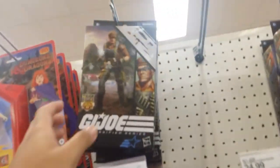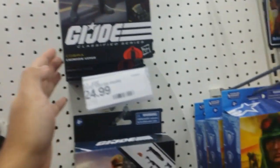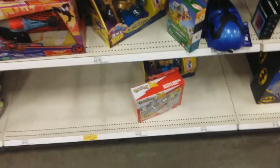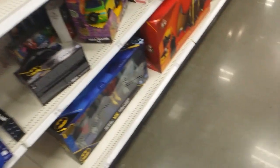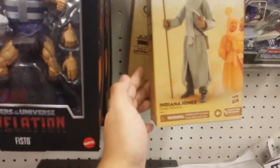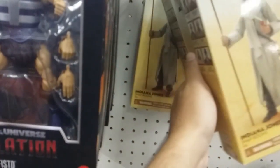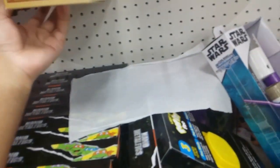G.I. Joe, they have Target Force Flint, Python Patrol Viper, Crimson Viper, Target Force Dusty. No sign of the Lightning Collection figures. Indiana Jones, they have Map Room Indiana Jones. Forgot her name. Another Map Room. Yeah, 3 Map Rooms and her. I'm gonna check how much she costs.